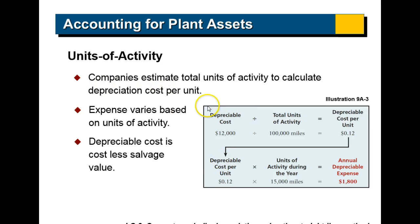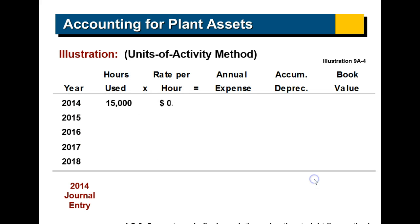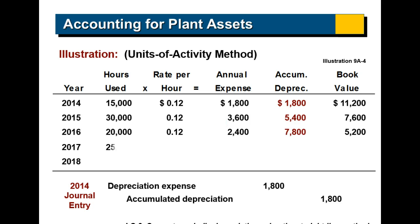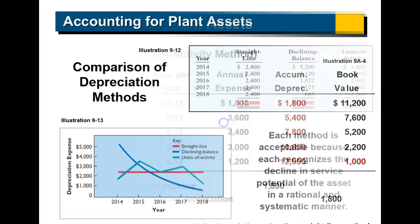So in this case, if this asset we anticipate to go 100,000 miles, we calculate the cost per mile. If in the first year we went 15,000 miles, we multiply the cost per mile times that number of miles to come up with our annual depreciation. So 15,000 hours or miles based on 12 cents gives us our first year's depreciation. In the next year, we had 30,000 hours, and we're going to use that amount. Then 20,000 hours, 25, and 10. Do you see that's based on breaking it down per hour, per mile, per unit?